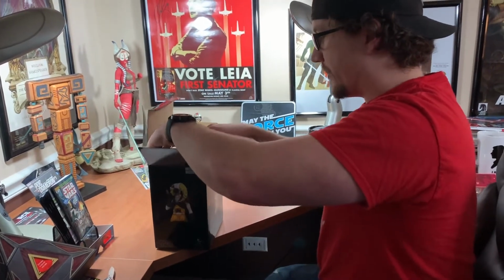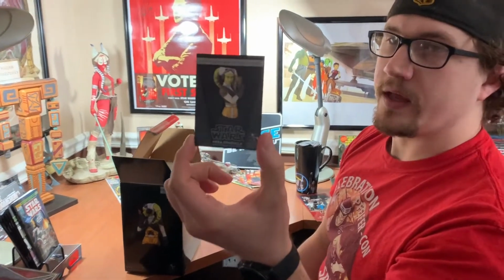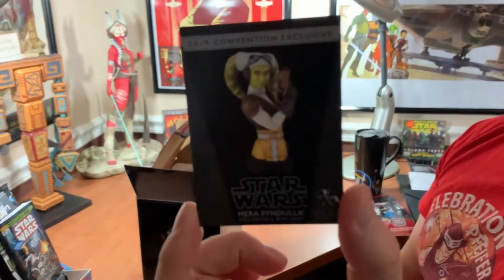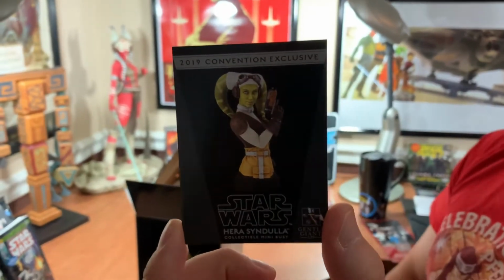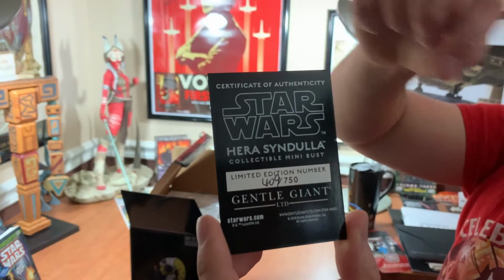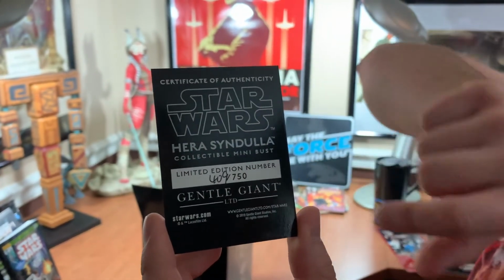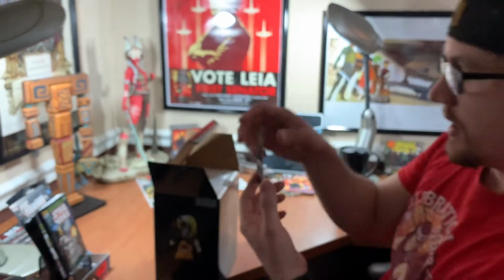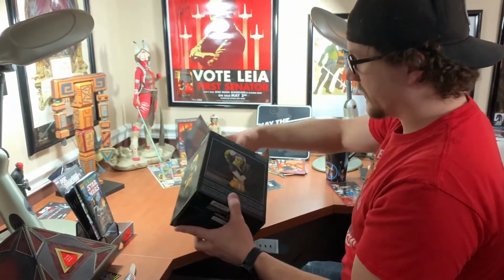Another cool thing about the Gentle Giant pieces is that the busts all come with a trading card, which is essentially the certificate of authenticity. So on the front, it's got the image, and then on the back, it'll say certificate of authenticity and give you what number piece you have out of the edition size. So each and every single Gentle Giant piece comes with that.